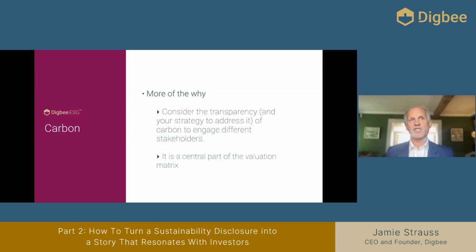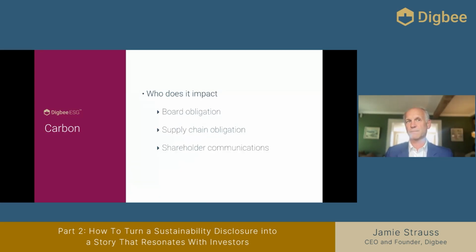So the transparency of having carbon as a cost within your feasibility study helps to differentiate you as a management team in terms of talking with these financial groups. It is a central part of the valuation matrix. They will include it when they come to do their due diligence. And therefore, being on top of that and leading that narrative really is helping in that engagement and ultimately getting a better result from it.